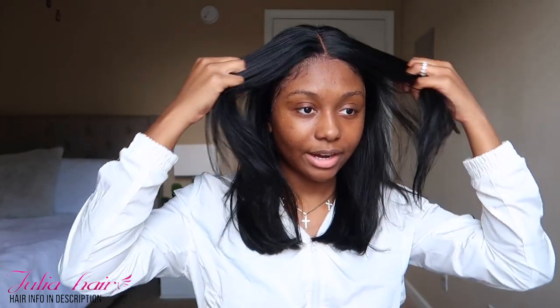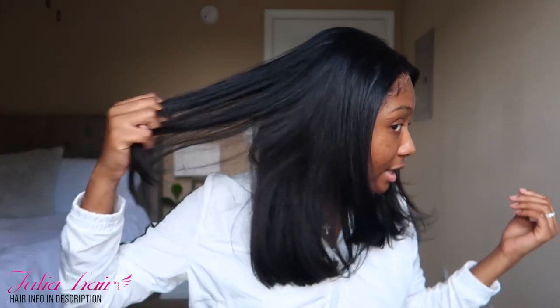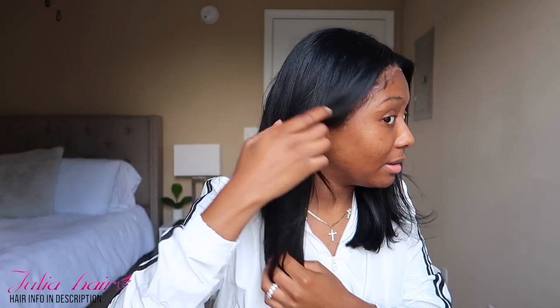It's so soft. I feel like I said that about all the hair. Well, it actually feels like it could be my real hair. It's not super silky, but it has some slip to it. And it's not super shiny either, which I like because it looks like it could be my real hair.